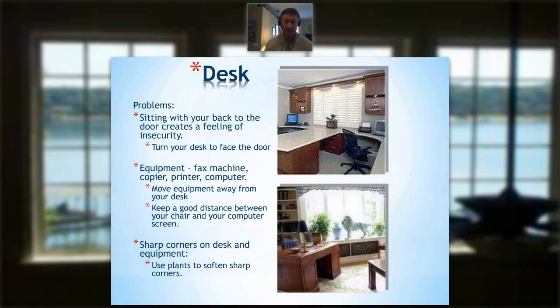Now, the other picture on this particular slide is the right way to set a desk, if you have the room. The chair is on the other side of the desk. They have their back to a wall, which is the mountain, in the classical armchair, and they can see who comes in the room, and they feel like they have control of the whole room. They'll be more productive, more secure, and more comfortable.